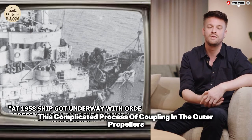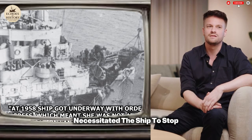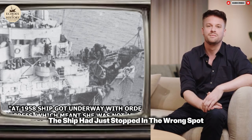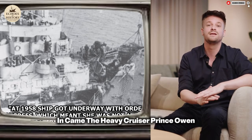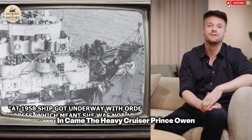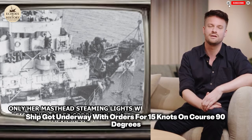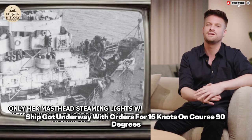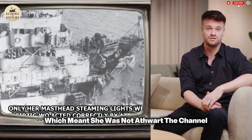This complicated process of coupling in the outer propellers necessitated the ship to stop. The ship had just stopped in the wrong spot, as once the ship had completed the coupling in, came the heavy cruiser Prinz Eugen, taking from the ship's war diary at 7:58. Ship got underway with orders for 15 knots on course 90 degrees, which meant she was not athwart the channel.